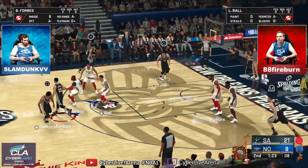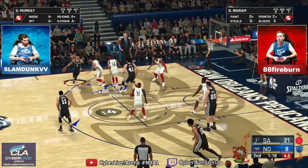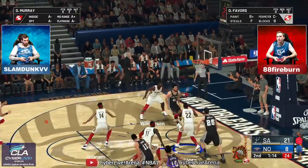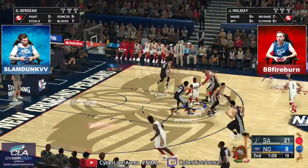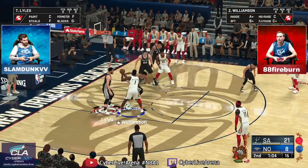And it's Brandon Ingram in for J.J. Redick. And San Antonio also making a switch. Forbes checked in. Wide open look here for Murray. Tips it up. Zion Williamson grabs the miss. The Pelicans have gotten off to a rough start here in the second quarter, going just 1 for 5. Back to Favors.